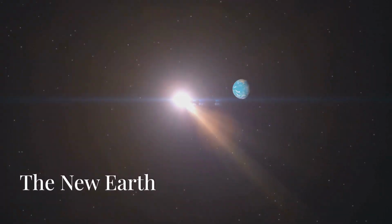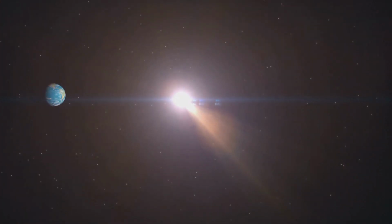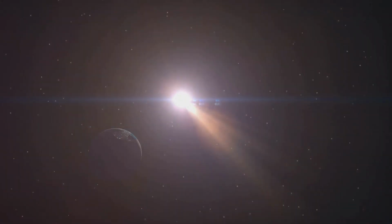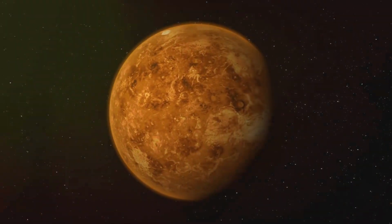Step 6. The new Earth. After centuries, possibly even millennia of work, Venus could be transformed into a second Earth. It would be a world where oceans lap against newly formed shores, oxygen fills the skies, and life flourishes where once there was only death.